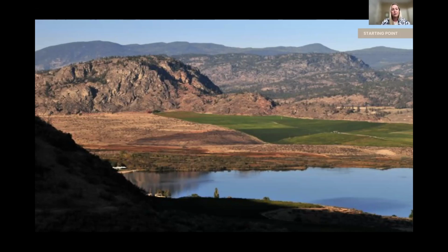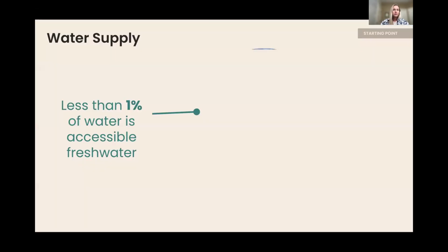And I think just to preface, it's because we have a lot of water, but we don't have water, even in Canada, where we want it, at the level we want it, at the quality that we want it, at the quantity that we want it. And so water is becoming more and more challenging to access.